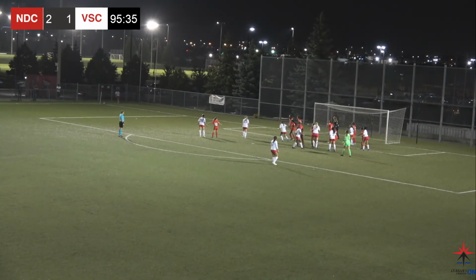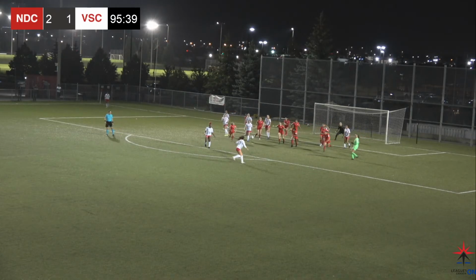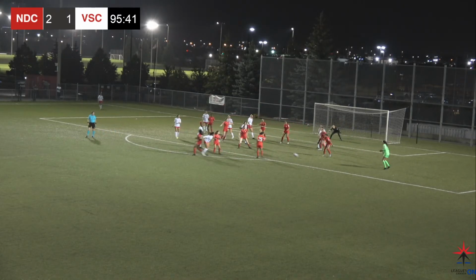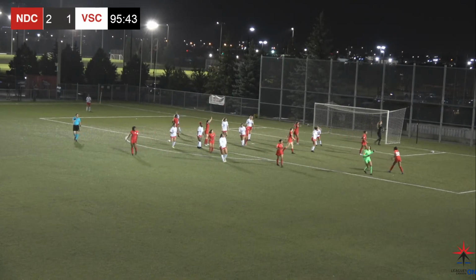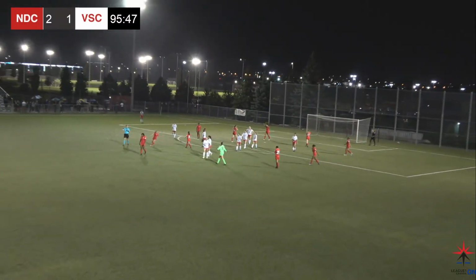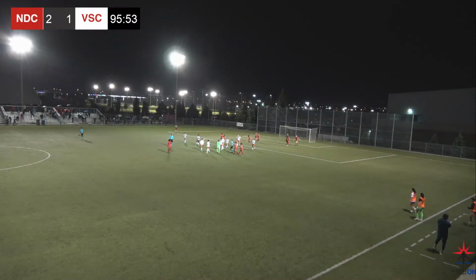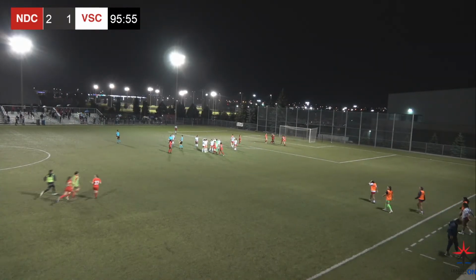You can hear both benches just going absolutely bananas. Fans from both sides on the opposite side of the pitch in unison cheering every time someone touches the ball. Karpenko's up and puts a ball wide of the goal, and that's it, friends. 2-1. The NDC are victors over the Vaughan Azzurri.